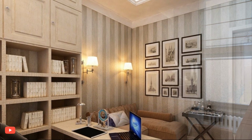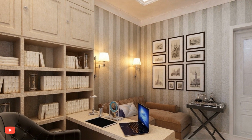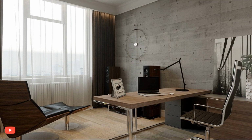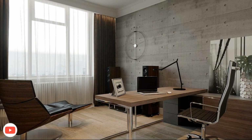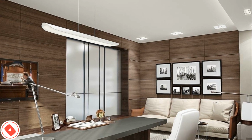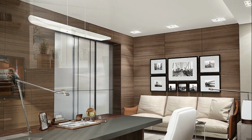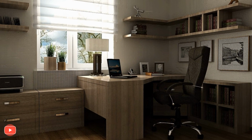One of the key elements of modern home office design is the incorporation of ergonomic furniture. Comfortable and supportive chairs, height-adjustable desks, and proper lighting are essential for maintaining good posture and reducing strain during long work hours. The focus on ergonomics ensures that the home office promotes well-being and productivity.